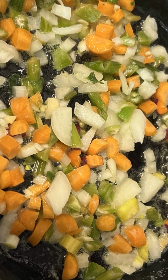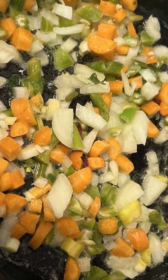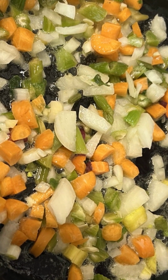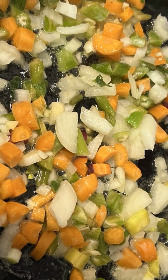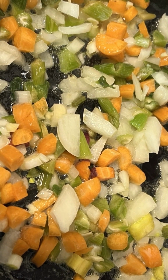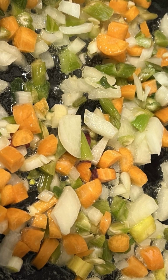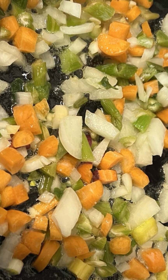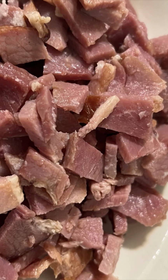I also was able to use celery that I grew that I had in the freezer, and then some of my cold storage vegetables to saute up to put in it. I also had ham stock in the freezer, so I used that for some of the liquid and chopped up some of the ham, and it was really delicious. I will definitely, like I said, make this again.